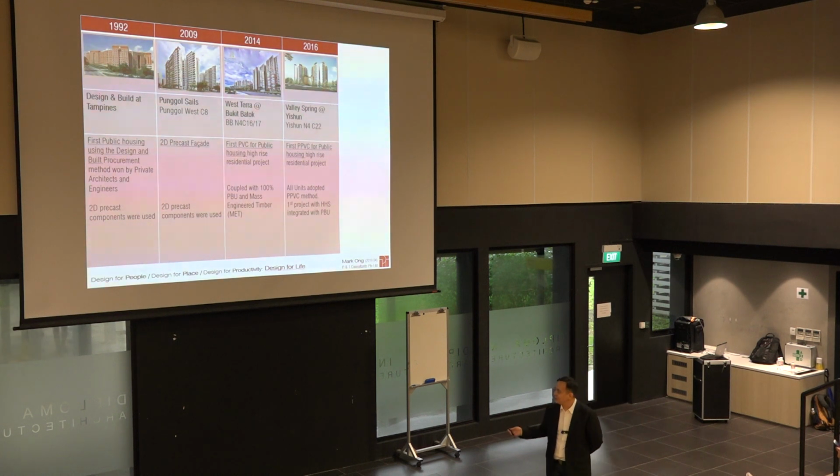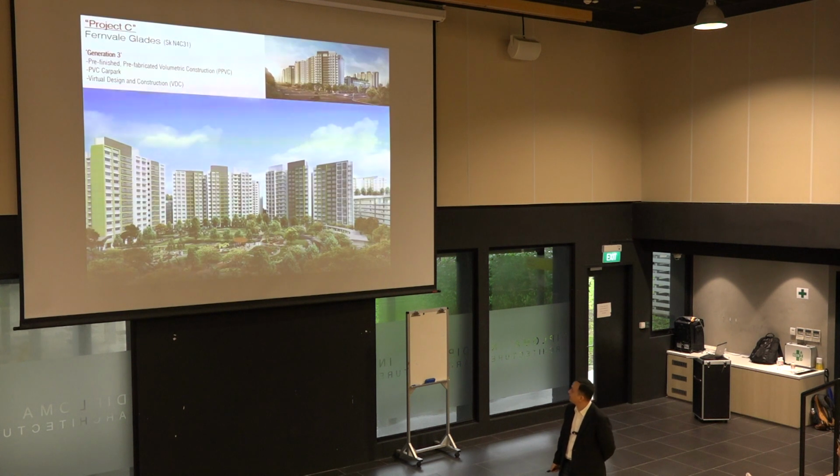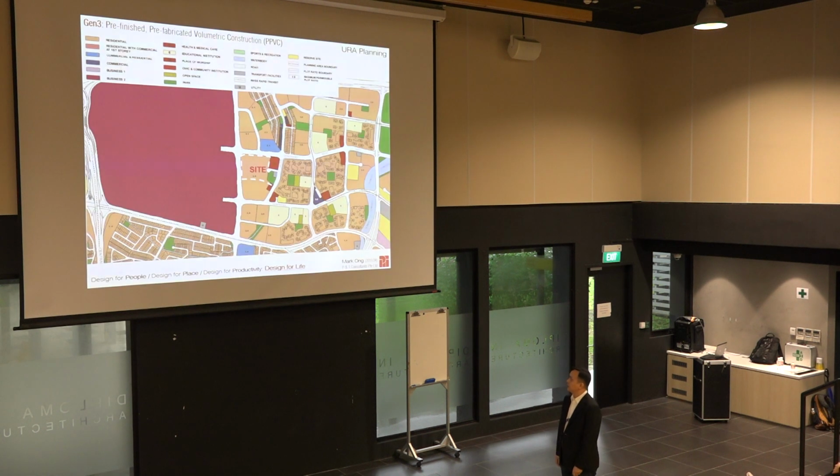So now we move on to Gen 3 for PPVC, which is the same system. We applied it in a project in Sengkang, in Fernvale, called Fernvale Glades. The project is now under construction. The site is located here. For those who are familiar with Sengkang, this is Seletar Mall in Fernvale. This is Fernvale LRT station.